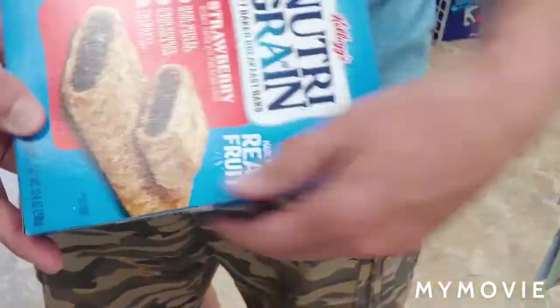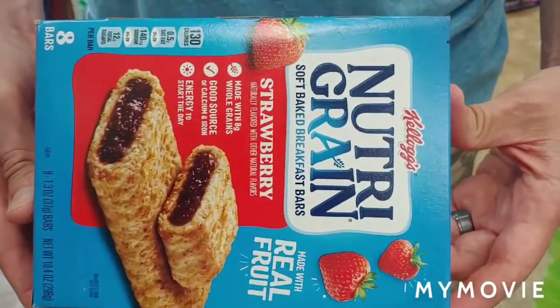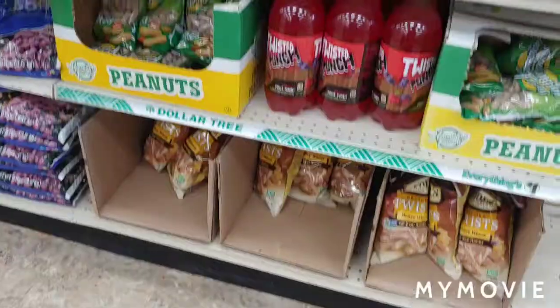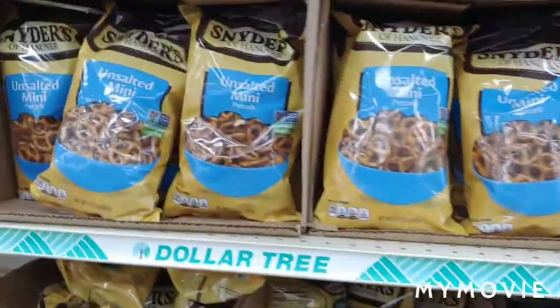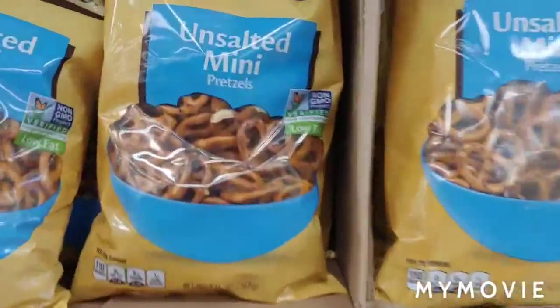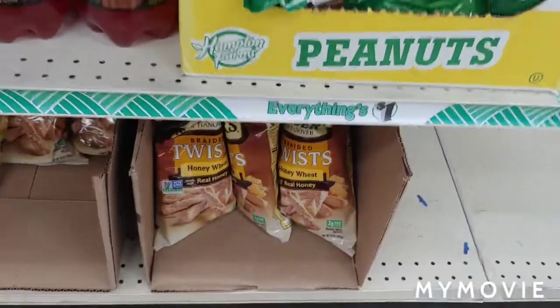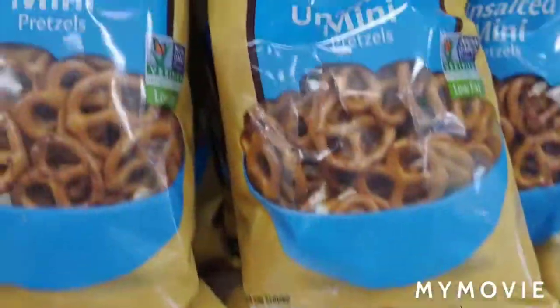And Nutri-Grain, 8 bars. There we go. Sorry. Lots of Snyder's pretzels. These are the unsalted. And then the sticks. And then down here's the honey wheat. I love Snyder's pretzels.